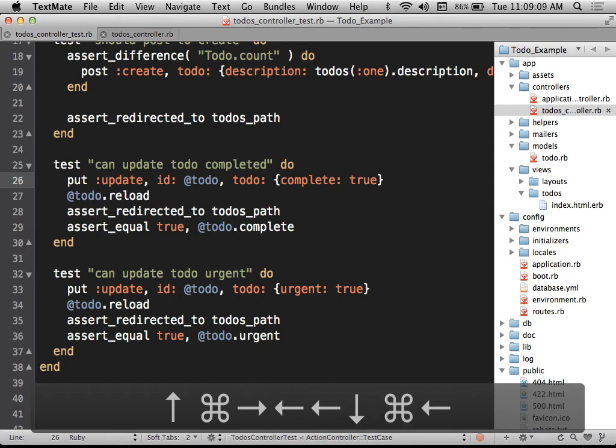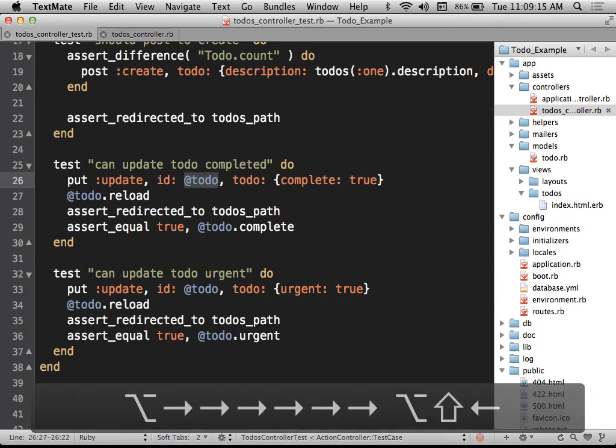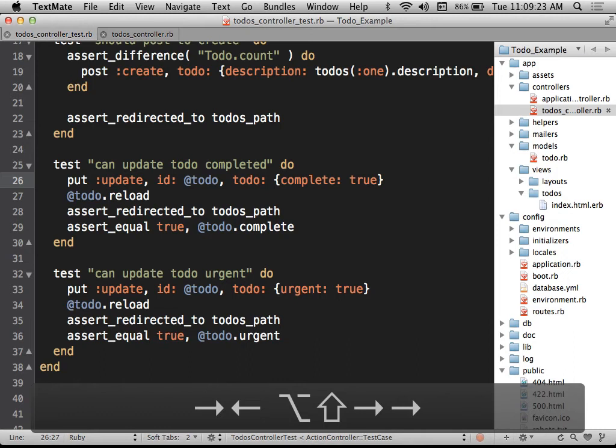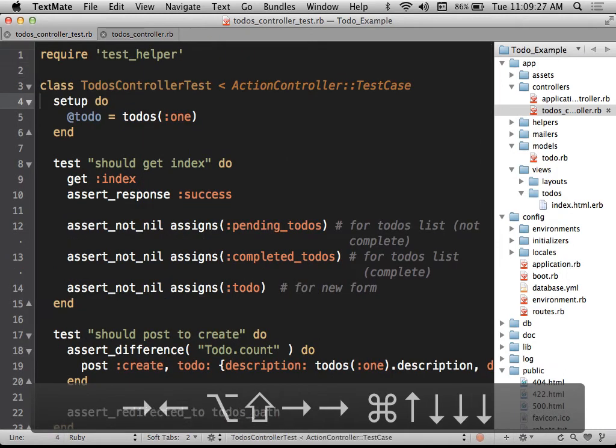Mm-hmm. What else could that be? The @to-do, is it being loaded up in the setup method? It's not registering that comma afterwards. Yeah, I was just thinking if that thing was nil or something, that might be throwing it off. What do you have up in the setup method?